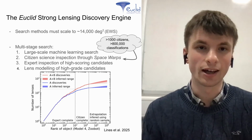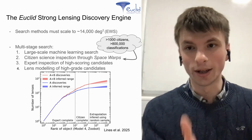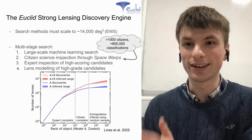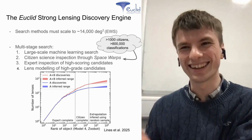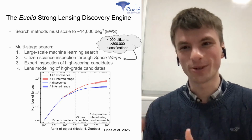These algorithms had a whole range of different architectures, from CNNs, which are often used in lens searches, to a vision transformer, to a Bayesian neural network foundation model, which Mike has very nicely introduced already. So this was Zoobot. So this was trained.